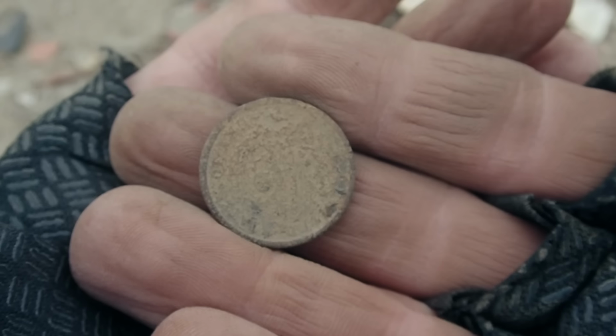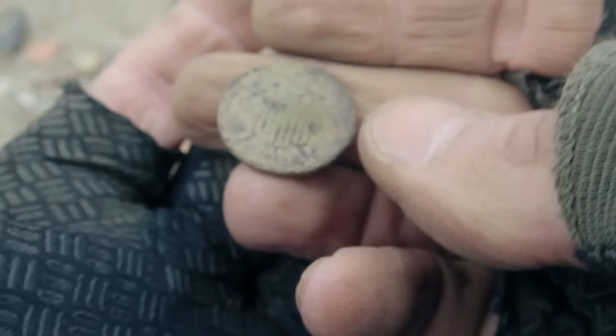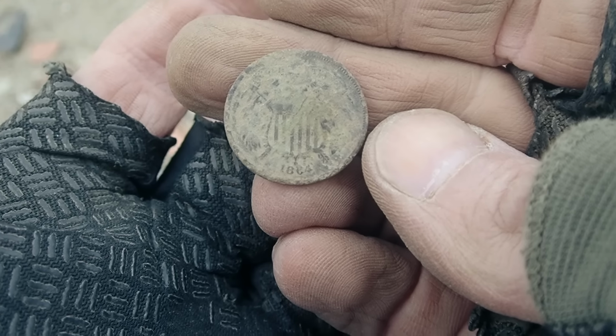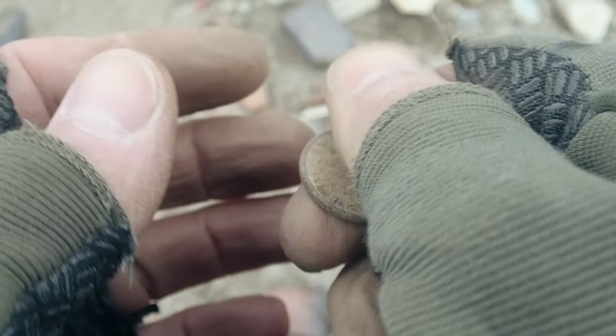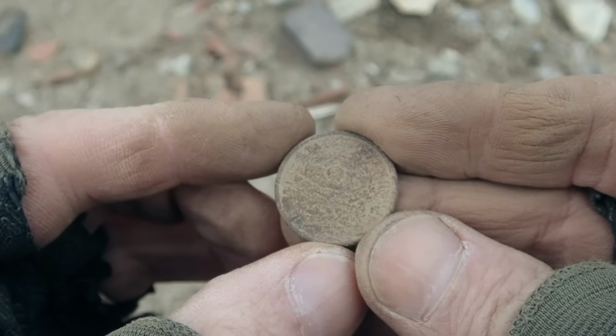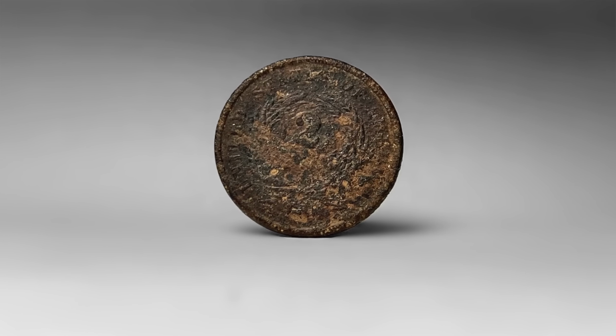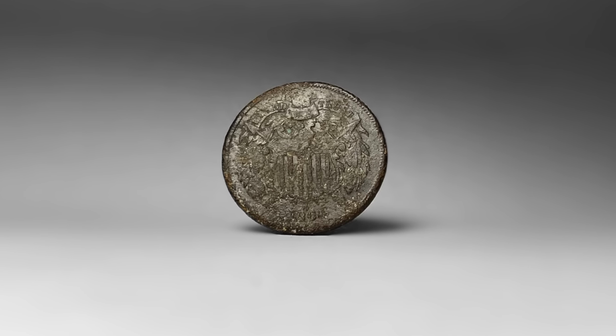And here we have an amazing old 2 cent coin. A lot of people probably don't even know we had 2-cent coins, but here we can see 1864. This side, unfortunately, was facing up to the elements, so we can't see much of it, but hopefully you can see the 2 in the center there. 2-cent coins, 3-cent coins, some of my favorites to find because we just don't hear about them. We don't think about them. They don't exist in our US money anymore. So it's always a treat to find one.